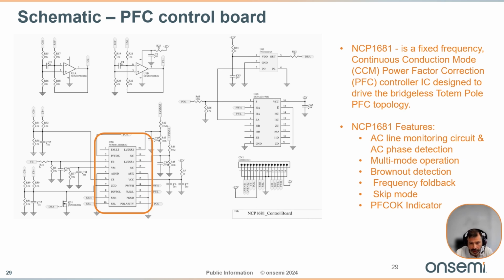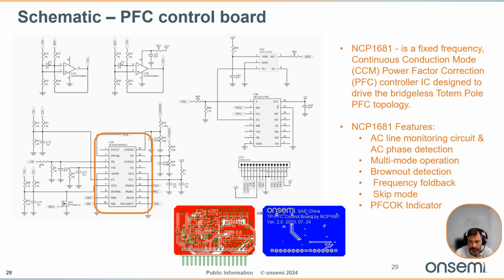And then here you can see how the control board is implemented. Basically you have all the components on one side, so very minimal component count.